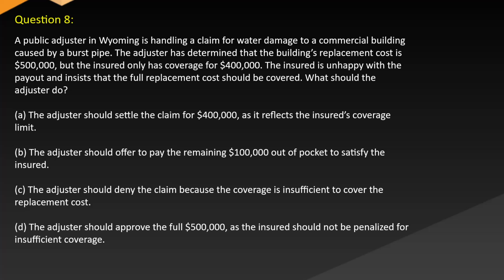Question 8. A public adjuster in Wyoming is handling a claim for water damage to a commercial building caused by a burst pipe. The adjuster has determined that the building's replacement cost is $500,000, but the insured only has coverage for $400,000. The insured is unhappy with the payout and insists that the full replacement cost should be covered. What should the adjuster do?